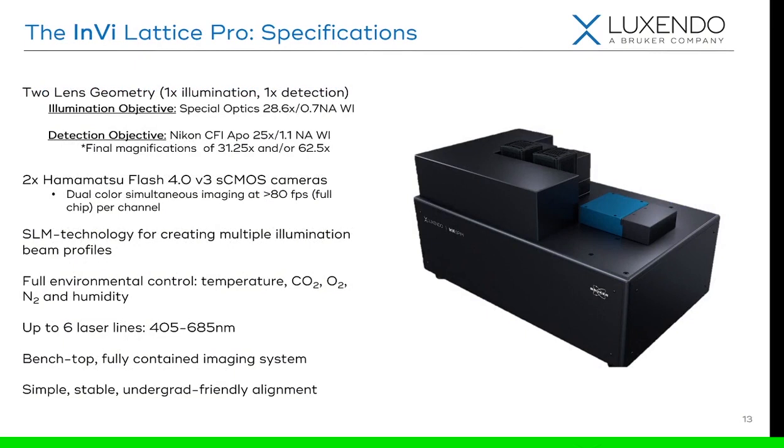The Invi Lattice Pro is a two-lens geometry. It has a single illumination lens, the Special Optics 28.6, 0.7 NA water immersion objective. It's going to be key coming up. And our Nikon 25x 1.1 numerical aperture water immersion detection objective. Now 25x for cell biological applications isn't really, quote, high mag, and so with this amount of NA we can mag up to 31 or 63x and still not be throwing away light. So we have a magnification changer in there that allows you to switch between these two magnifications.